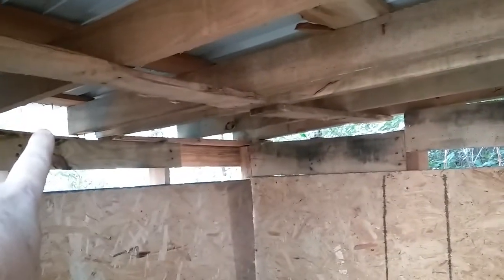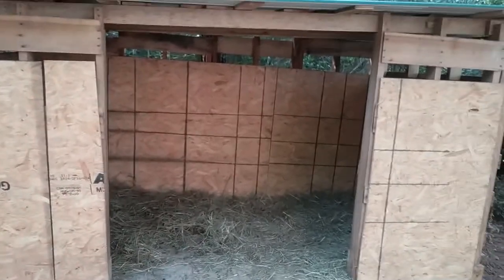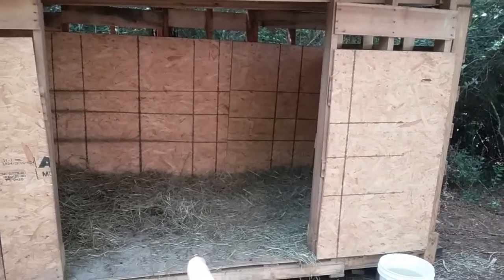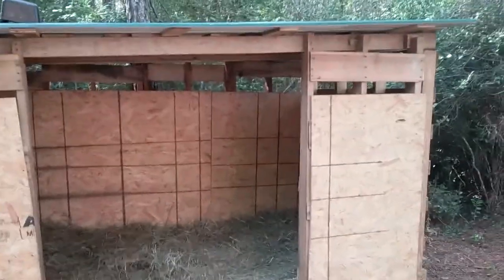Now, this is an open design on purpose. And we're in Florida, so in the winter, if it gets too cold, we can just cut some more plywood and put it up here for the winter, but it'll still be ventilated up there. And let me step back here. The door is huge. There is no door. If we had to, we could cut a piece of cattle panel to fence them in. I'm not too concerned about that, and neither is Jim. And for the winter, we're gonna probably add another section like this right here to close this off so they can go in there and it'll actually stay warmer. So there are some plans for the future.